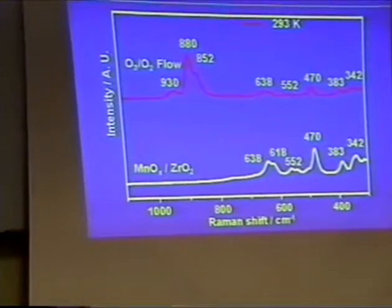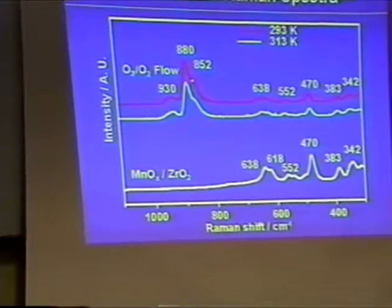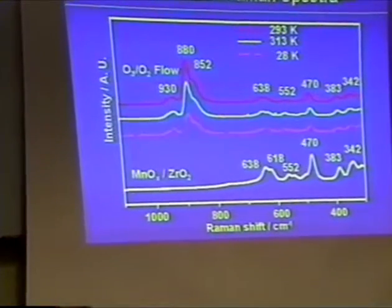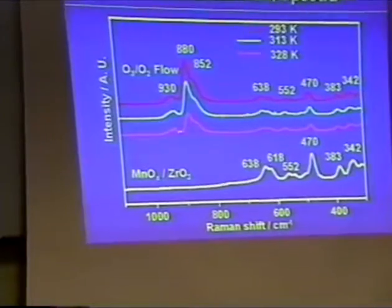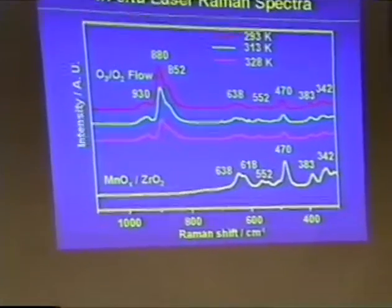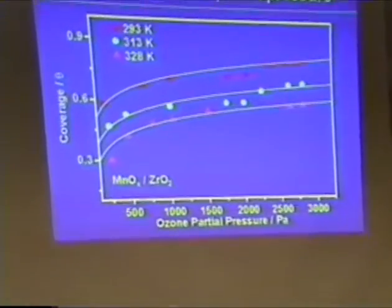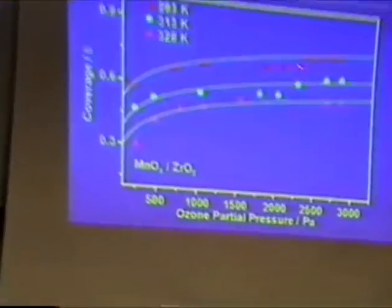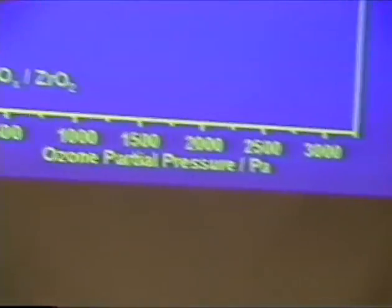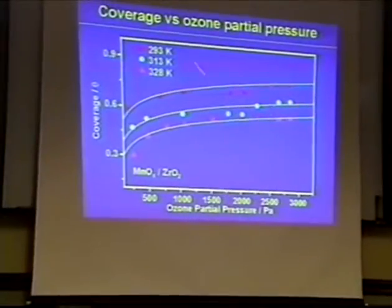And essentially what we see is that as we increase the temperature, we see a gradual decrease of the area under these peaks and also the intensity. We quantify the area under these peaks, and we normalize it to the largest ozone partial pressure and the lowest temperature to obtain normalized coverages. And this is the data I present here, where we look at the coverage as a function of the ozone partial pressure. What we essentially see is that with increasing ozone partial pressure, the coverage increases gradually, eventually reaching saturation. With increase in temperature, the coverage decreases, as you saw in those plots.